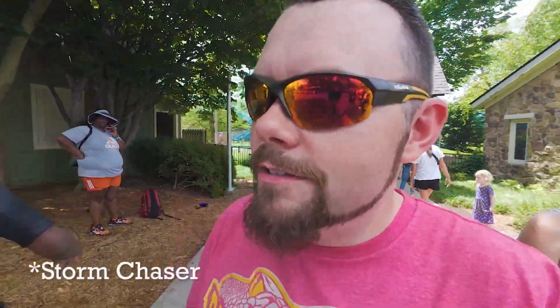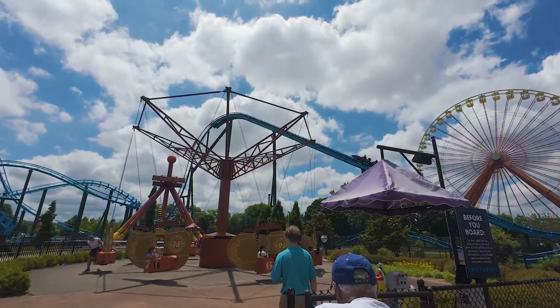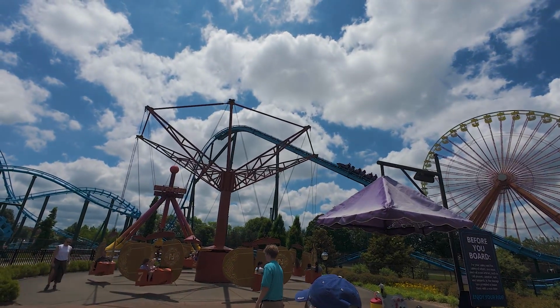Well, we just got off Lightning Run again, and this time we rode in the front. For a front row ride they ought to call that the Thigh Crusher 3000, because I am absolutely in pain after that. That was rough. Of course, it probably didn't help that Storm Runner's one that will crush your thighs too, so it's pretty rough, but we survived. So on to the next ride.